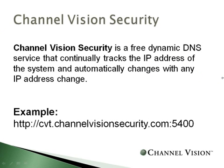What this is also going to allow you to do is provide your customer a free service, because many of those dynamic DNS services are charging services. By using the Channel Vision service, you will have a free DDNS support, which will continuously track the IP address and make it easier for your customer to log in.